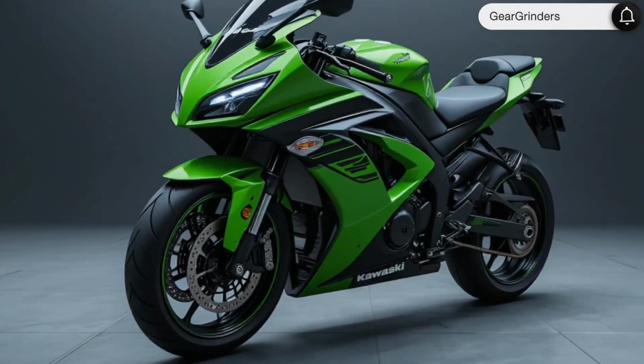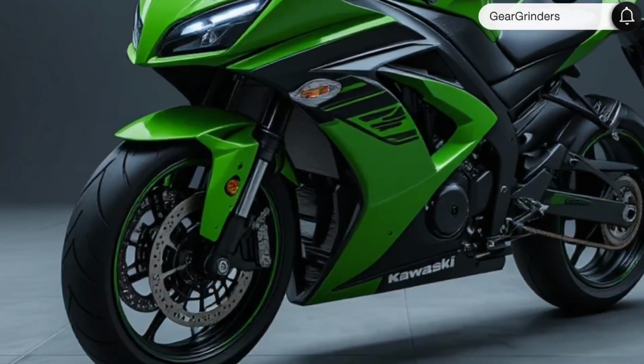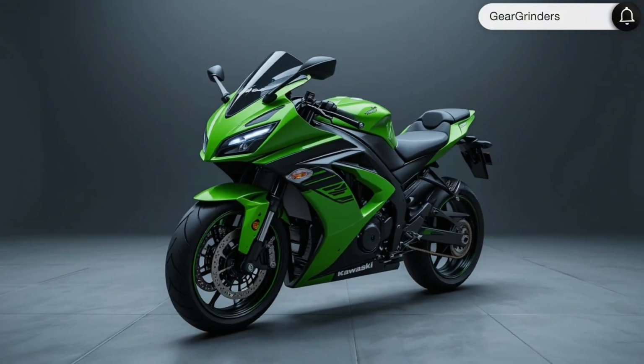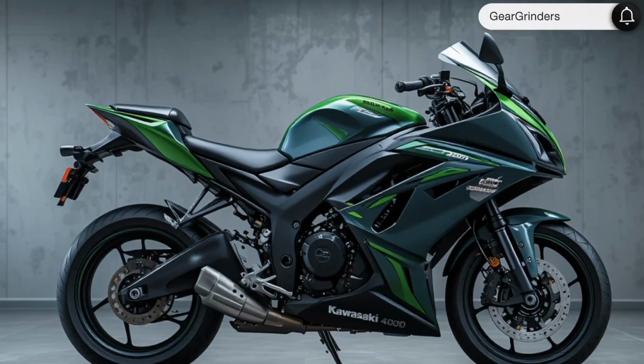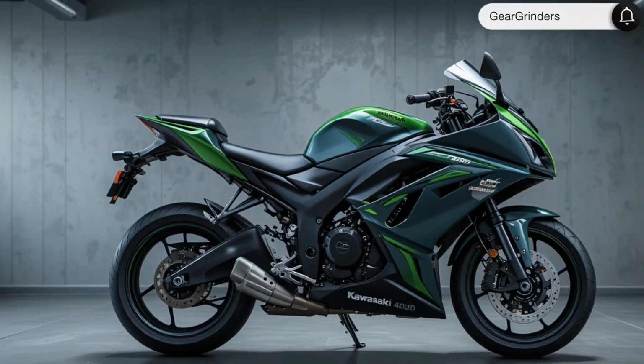Today, we're excited to introduce the 2025 Kawasaki Ninja 400, a sport bike that blends performance, agility, and beginner-friendly features, making it a top choice for new and experienced riders alike. Compact, stylish, and well-equipped, this entry-level machine is built to deliver confidence and excitement without being intimidating.